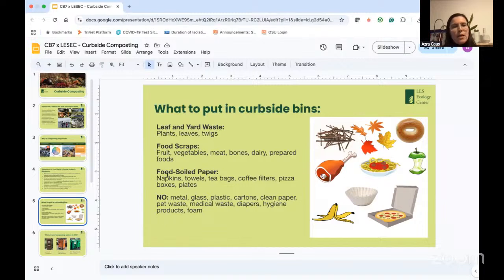And then any food-soiled paper, like napkins or towels or tea bags that are food soiled, can also go in there, as well as plates, as long as they're not coated with any plastic at all. And then metal and glass and plastic and clean paper, pet waste, medical waste, diaper waste, hygiene products, and foam cannot go into the curbside composting. It's only food waste that can go in the curbside composting bin.